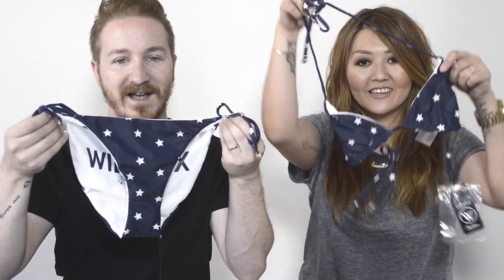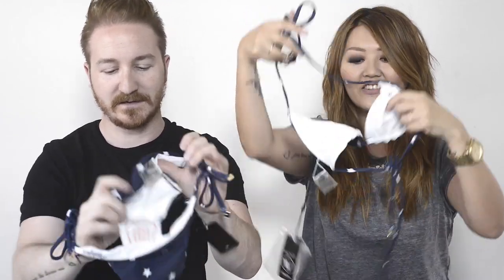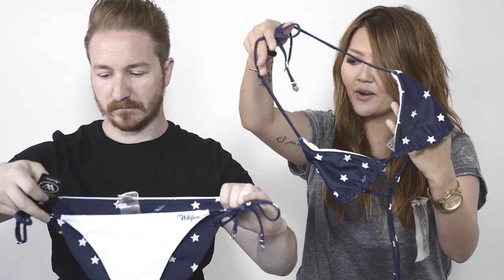So this is my pick. I found it, so yay for me. Here we go: it's a reversible blue star bikini. It's so string bikini. I can reverse mine easily, so I could wear it white, or you can wear it white and the butt says Wildfox. You could even mix and match it, white on top. These were awesome, a major deal. I've wanted some Wildfox swimwear but never got them.